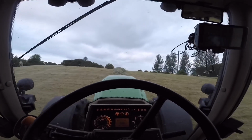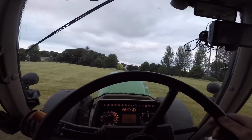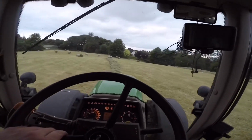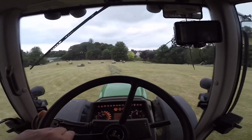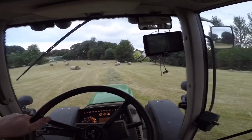Just doing the steepest part of this hill here requires a gear change on the 6.4. The bale here now is almost full on the John Deere baler. There we go.